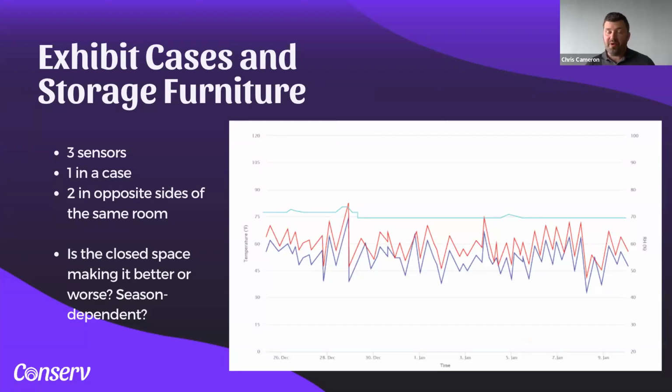Why is the teal different? The teal's inside of a case. The case is providing me a nice buffering from the environment. However, in some instances, it also is a detriment. Where I'm using that case to buffer from the environment, I have seen instances where that case was in a wooden cabinet that was over a vitrine.